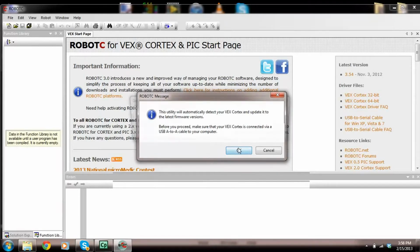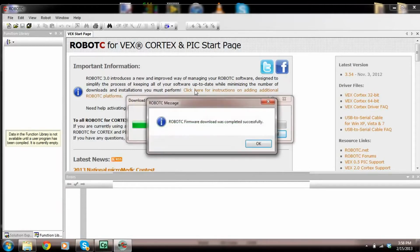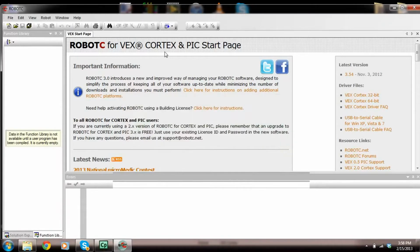Now we've done that, so let's go OK. It says writing Robot C firmware, so it's downloading it. So hopefully this works for you guys. Robot C download was completed successfully. Okay, so now we have the firmware on our VEX microcontroller.